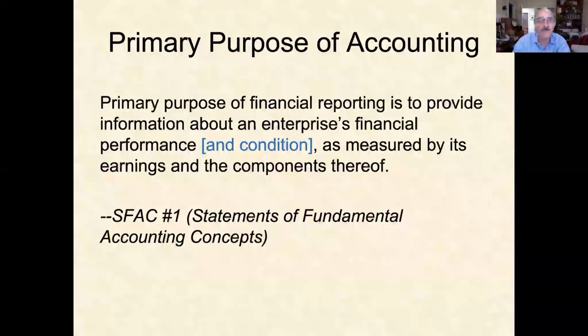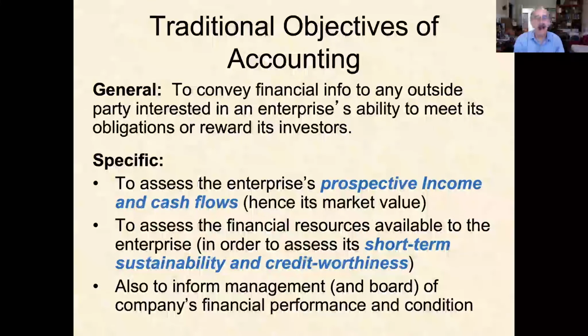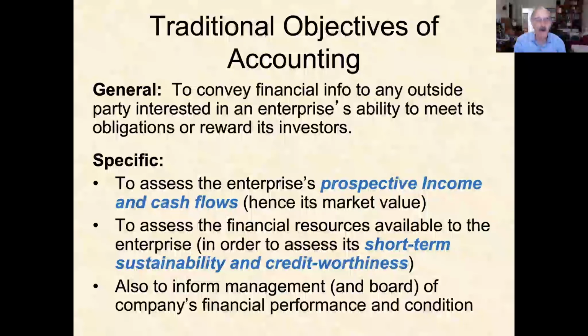we look at the primary purpose of accounting, and it is to provide information about a company's financial performance and its condition. Specifically, to provide it to outside parties. It's used by management as well, but it was primarily conceived in order to inform outside parties about the company's finances so that, one, they can assess the company's prospective income and cash flows, and thus its market value, and make an ownership investment decision, and two, to assess the financial resources of the company in order to determine whether it's worth lending money to. Can it repay its debts? Of course, management also uses the financial statements, and the larger a company is, the more dependent management is to understand the operation of the whole.